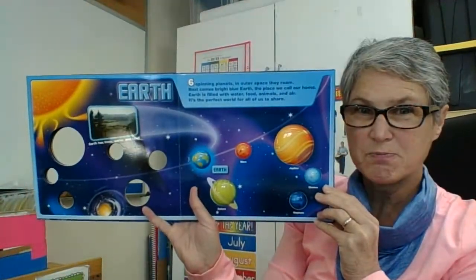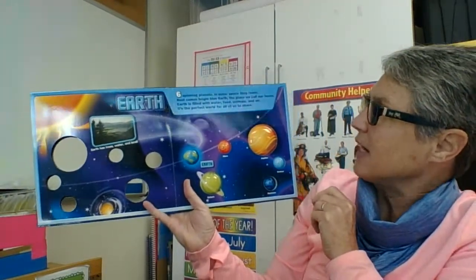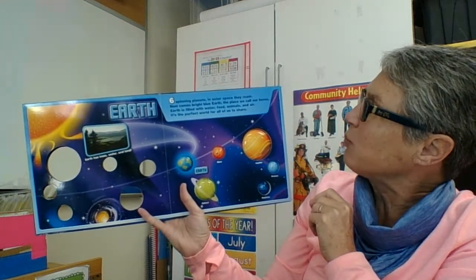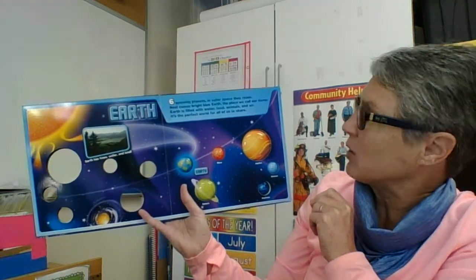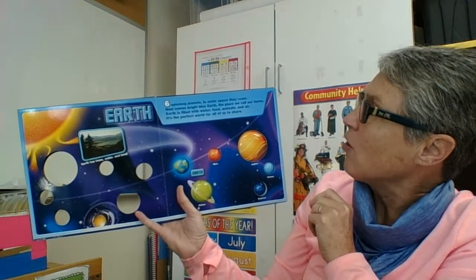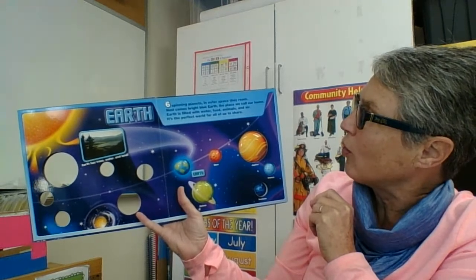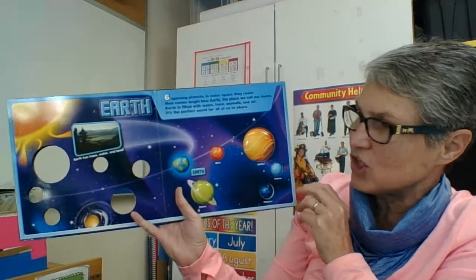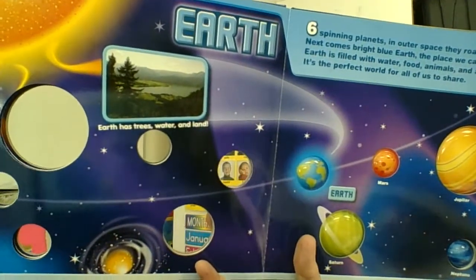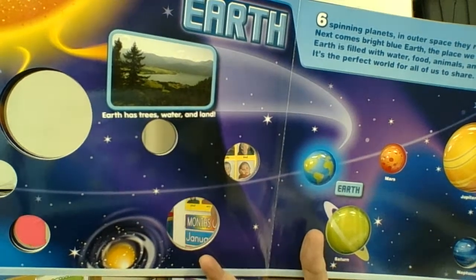Earth. 6 spinning planets in outer space they roam. Next come bright blue Earth, the place we call our home. Earth is filled with water, food, animals, and air. It's the perfect world for all of us to share. And you can see the picture they chose. Earth has trees, water, and land.